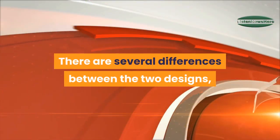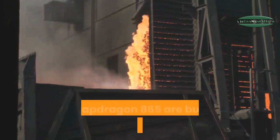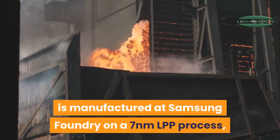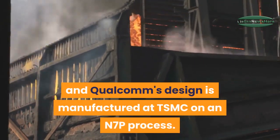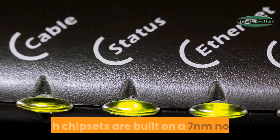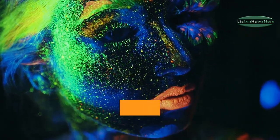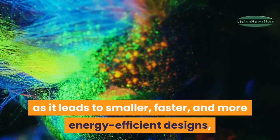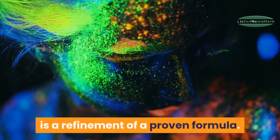There are several differences between the two designs, but let's focus on the commonalities. Both the Exynos 990 and Snapdragon 865 are built on a 7nm node. The Exynos is manufactured at Samsung Foundry on a 7nm LPP process, and Qualcomm's design is manufactured at TSMC on an N7P process. Both chipsets are built on a 7nm node, and they both use external 5G modems for connectivity. Samsung's Extreme Ultraviolet Lithography (EUV) solution is the way forward for mobile chipsets as it leads to smaller, faster, and more energy-efficient designs, and TSMC's Deep Ultraviolet Lithography (DUV) is a refinement of a proven formula.